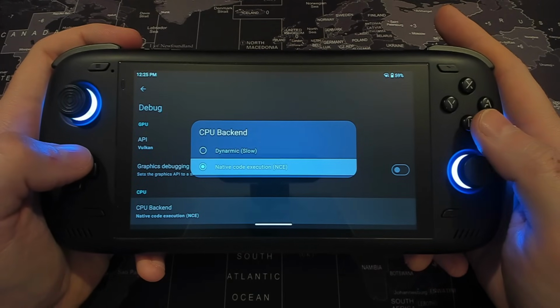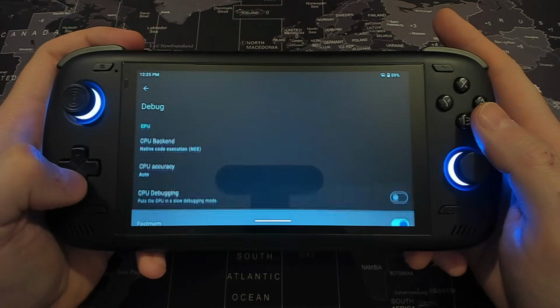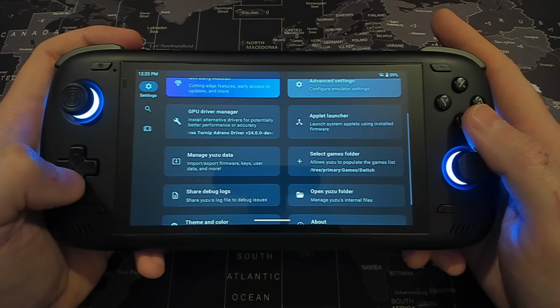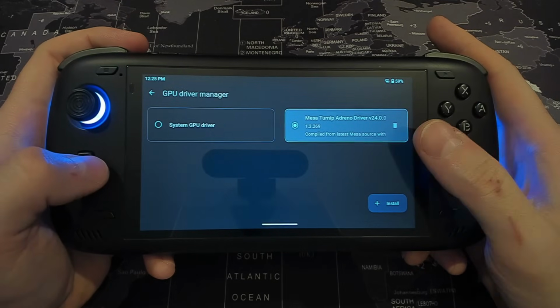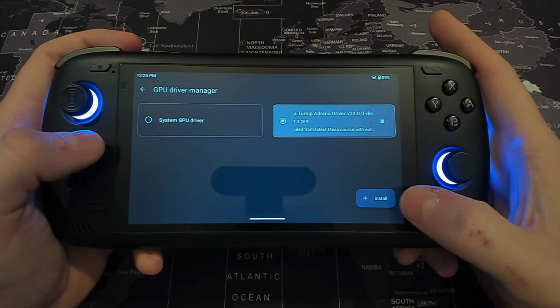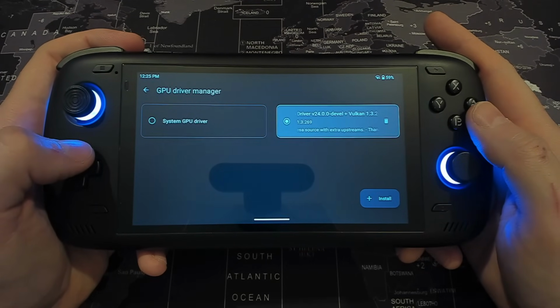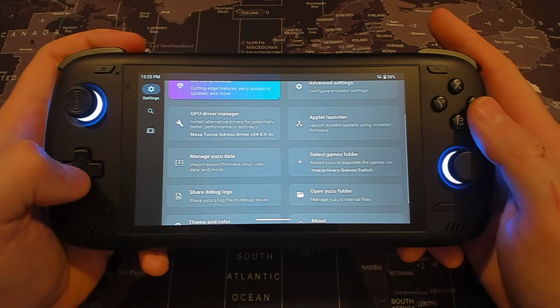So those are just a quick look at my settings. I'm most likely going to do a longer, bigger video on Switch emulation when I'd like to see some more updates, maybe even the official update from AYN where they fix the RAM issue. Here's also the GPU driver manager. I've downloaded the latest Turnip driver. I can probably link this in the video description as well.